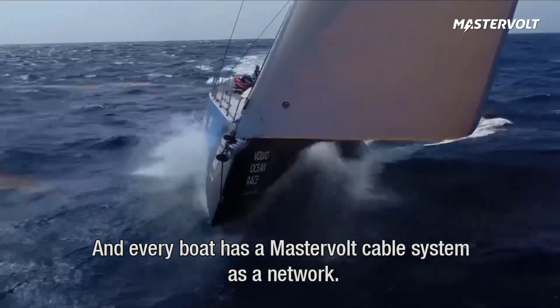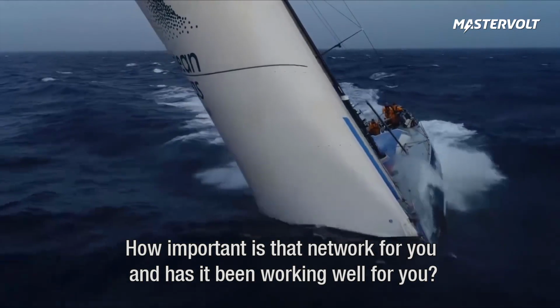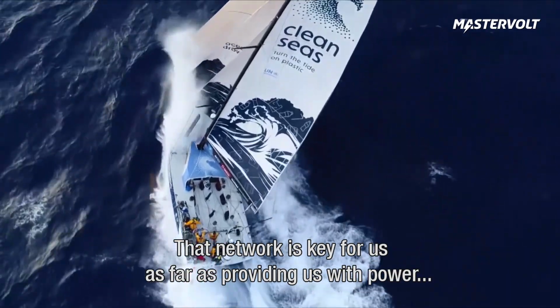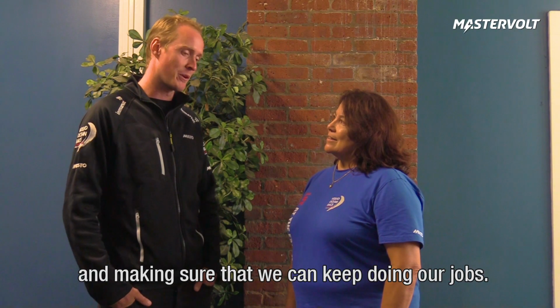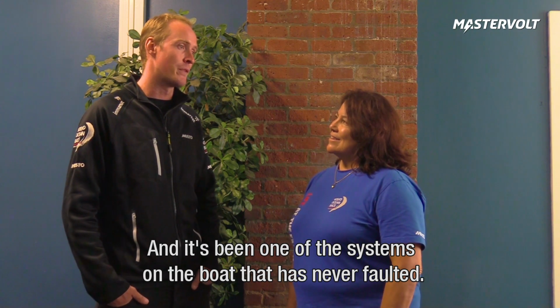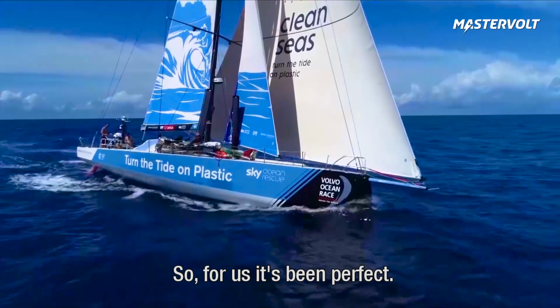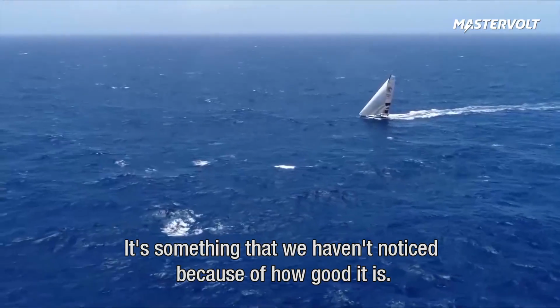And every boat has a Mastervolt cable system as a network. How important is that network for you, and has it been working well for you? Yeah, that network is key for us as far as providing us power and making sure that we can keep doing our jobs, and it's been one of the parts of the systems on the boat that has never faltered. So for us, it's been perfect, and something that maybe we haven't noticed because of how good it is.